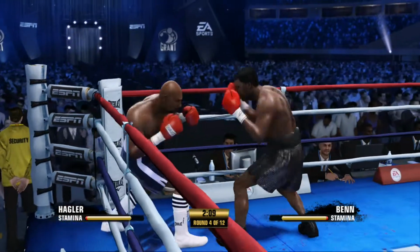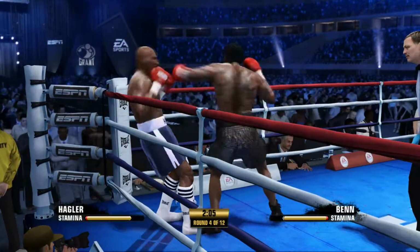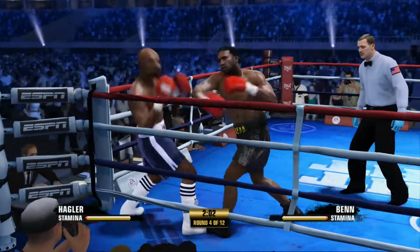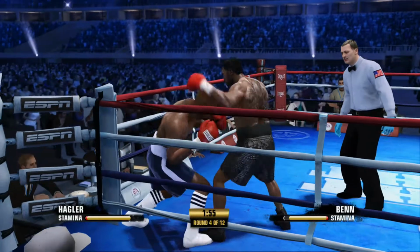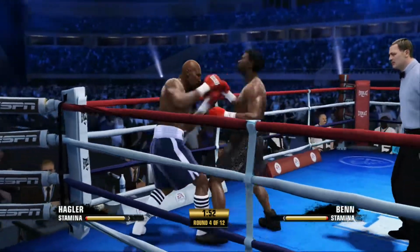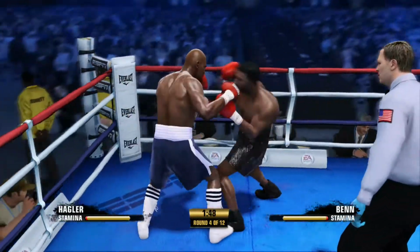Showing you a little defensive skill there, able to move away from that punch. Use the ring, use the whole ring. Gets rid of that. It was intended for his head. Get it out, get it out, get it out.